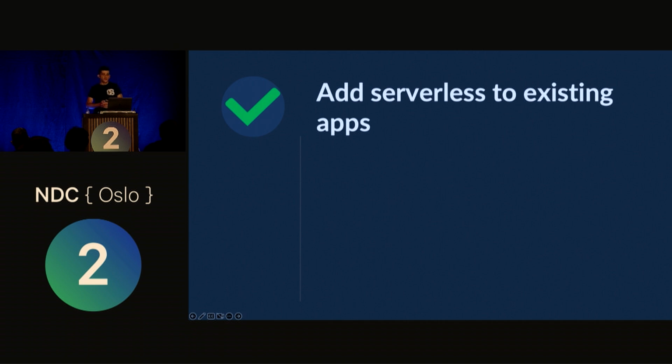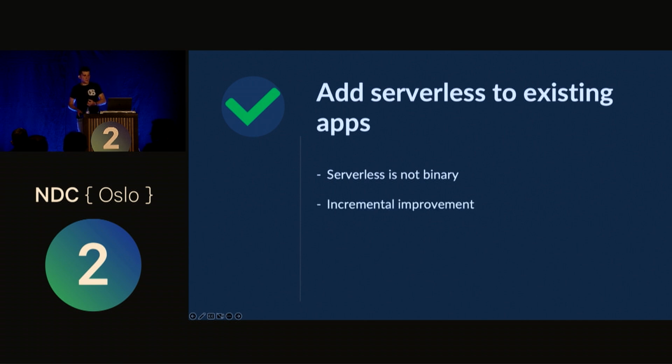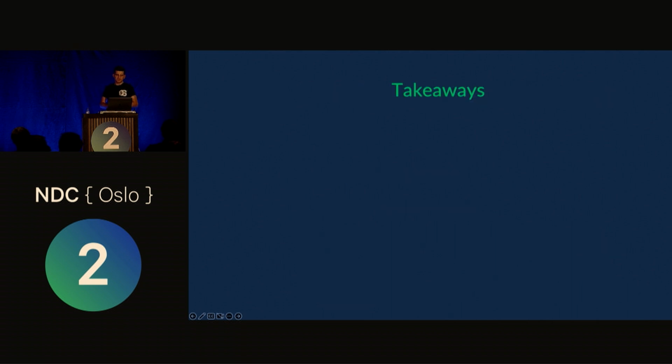Serverless can be added to existing applications. In our case, as I said in the beginning, some parts of the system could not be done with serverless technologies at the beginning, but were possible later. So it's not a binary choice. It's not either serverless or not. Use it whenever it makes sense. You can improve your application over time, either because you learned better or because there are new technologies. So it's not your grandpa's serverless. What was not possible at one time may be possible now.